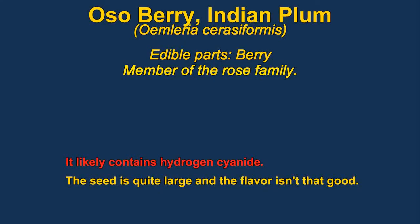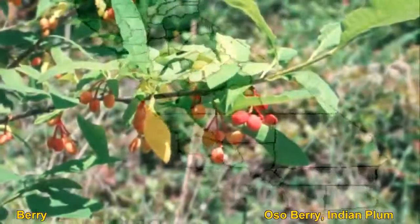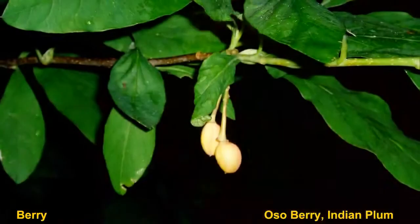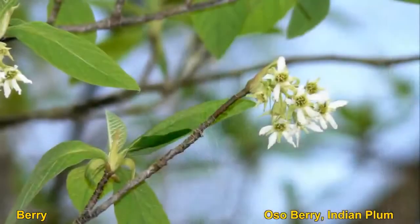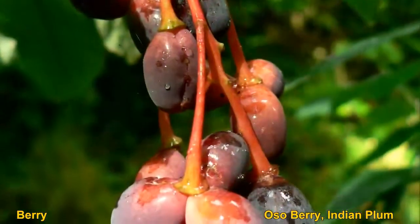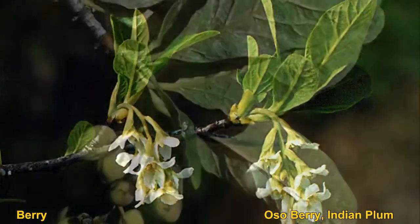Oso berries are rather unremarkable berries. They're reported to not be very good tasting. They are related to apples, members of the rose family. They're said to have a somewhat almond-like flavor. That could mean that it's very high in hydrogen cyanide, so probably shouldn't eat too much. The fully ripe fruit loses most of its bitterness. It also only has a thin layer of flesh.